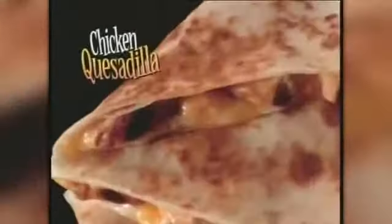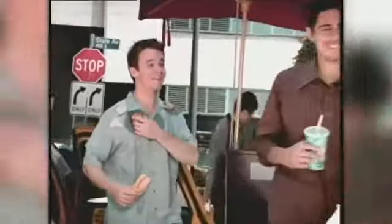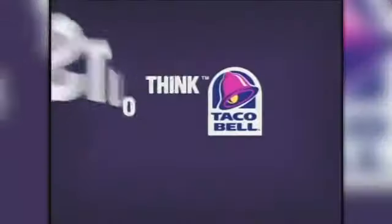The chicken quesadilla from Taco Bell. Grilled all white meat chicken and 3 melted cheeses neatly folded inside a tortilla for a taste that goes anywhere. Hey, you got a little... Oh, hey, thanks. To get the chicken quesadilla, think outside the bun.